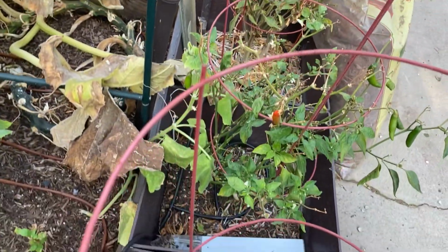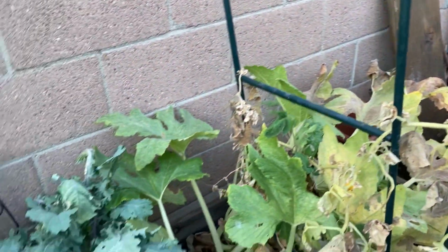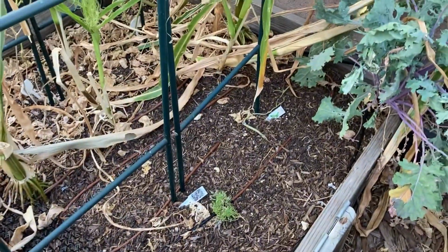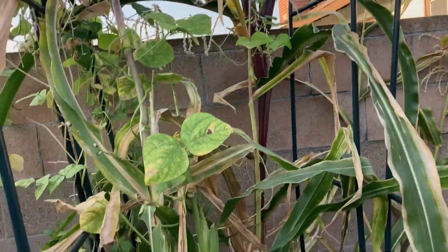I see a few little peppers down there. This is on drip, but I don't know, maybe it's not getting enough. The kale looks pretty good. The other cucumber died. I'm not gonna sweat it. The popcorn needs to be harvested, but I guess I'll do that when I get home.